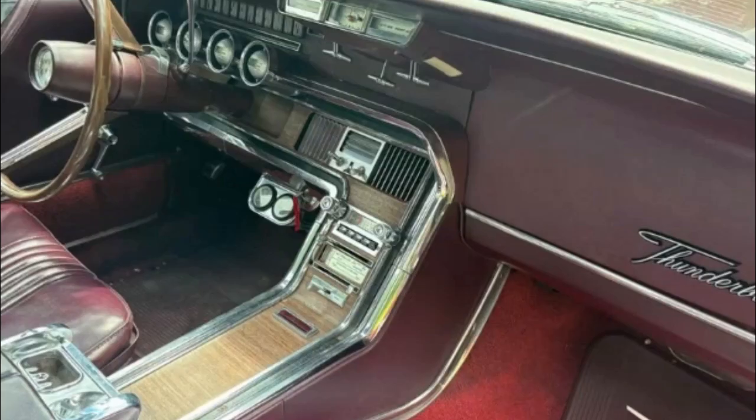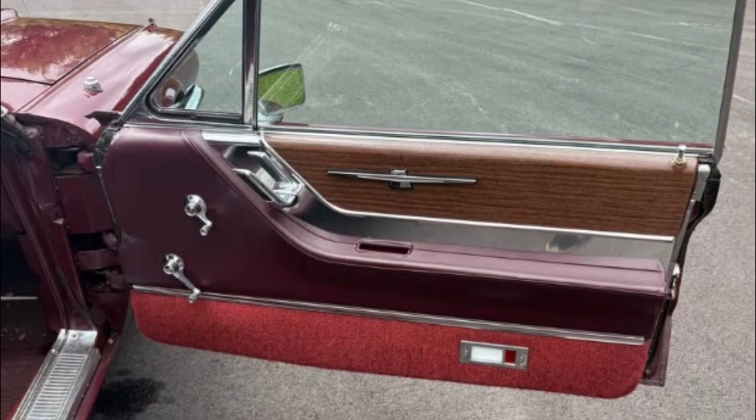What makes this Thunderbird special is just how original it is. From its body lines to the trim, it retains a character and design flair that define Ford's personal luxury coupe of the era. With its long hood, short deck proportions, and signature Thunderbird styling cues, it's a car that draws attention whether parked or rolling down the street.